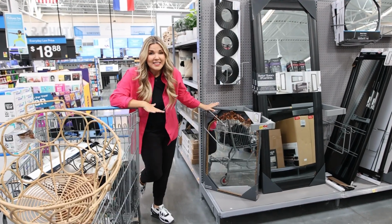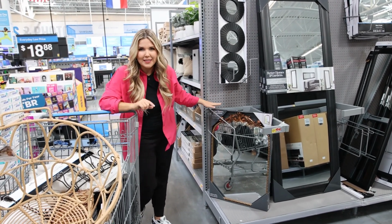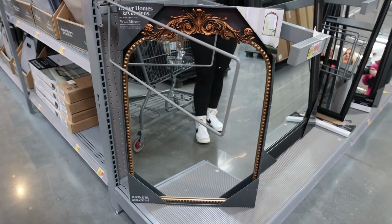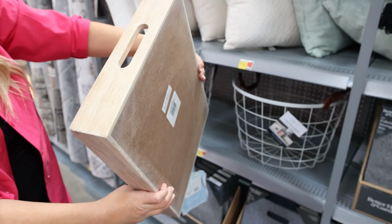This is not organization, but there's several new home decor items that I have to show you guys, especially this Anthropologie dupe mirror. It's $85 and super cute. This wood tray, it's very basic, but would be great for your coffee table.